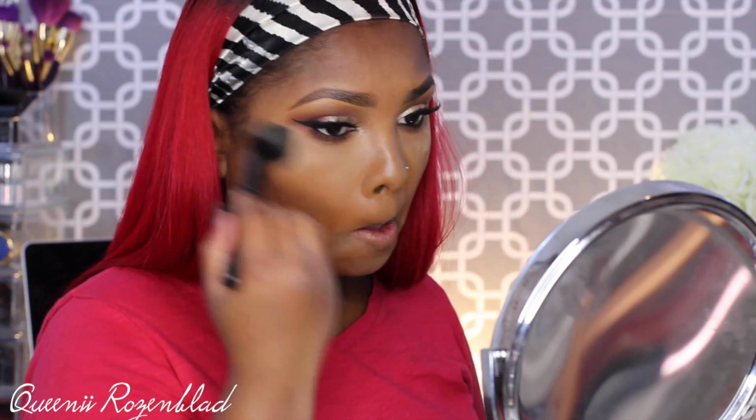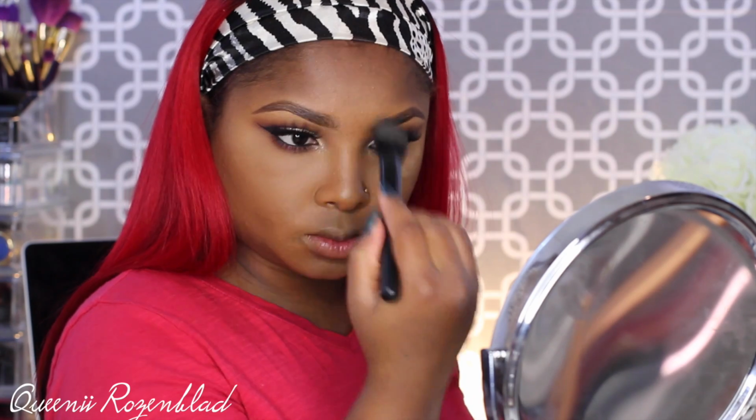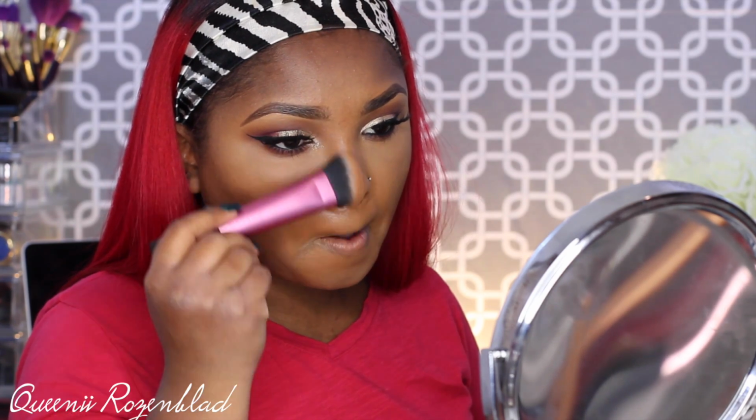Now I'm just gonna go ahead and dust off any excess powder that was left on my face from the buttercup powder. Okay, we don't look all dusty and cakey. Well, nothing wrong with a little bit of cake, but we don't want to look dusty and cakey. Now I'm just gonna go back in with the angled brush from Real Techniques and contour my nose with whatever product is left on the brush. I'm not adding any extra product to it.